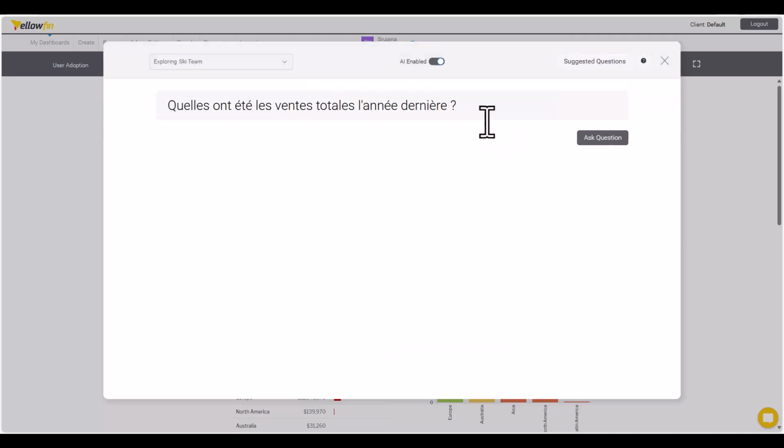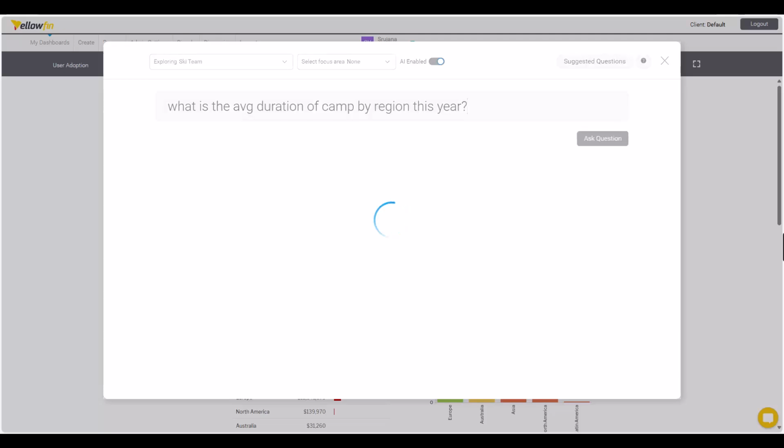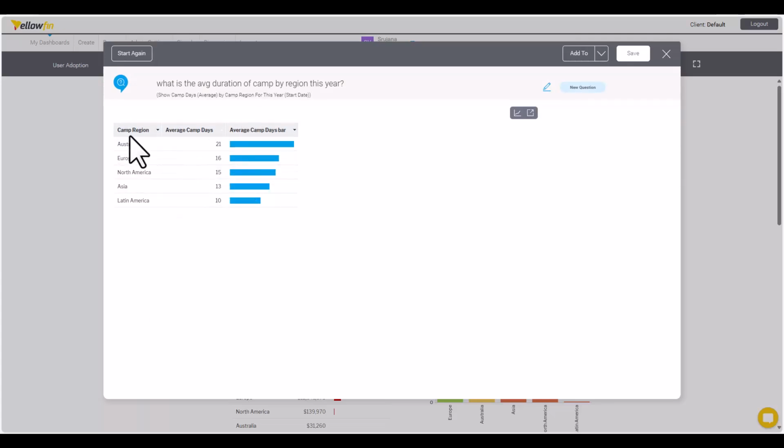Now we'll just look at one last example here before we move on to the next topic. I am going to frame a different question. What is the average duration of camp by region this year? Okay. Now notice how I'm able to use average in an abbreviated form. You can use that too. Yellowfin will be able to understand that as well. Based on the question you asked, again, the output is generated. I mean, this is a standard feature in NLQ. You can always toggle and look at this in a tabular format.